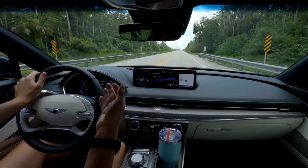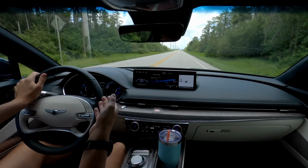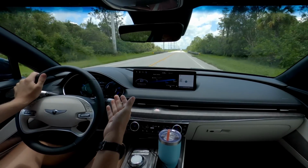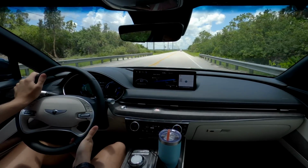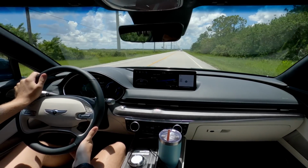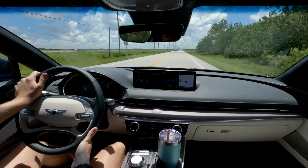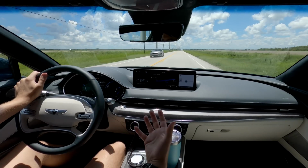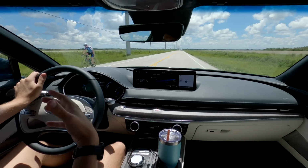So I'm just really excited for the future of Genesis because this vehicle is phenomenal. I'm just really, really happy driving it. I want to go on a long trip. It's very pleasant, very comfortable, and just smooth as hell. And that's what I want out of a luxury car: comfort and smoothness and just nice quality. This vehicle does it all. And I'm going to end it there.